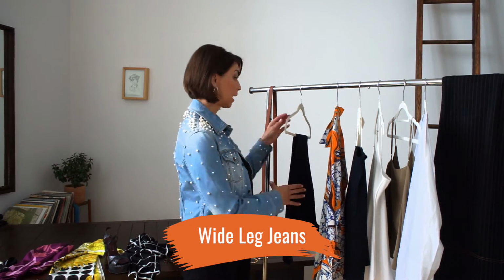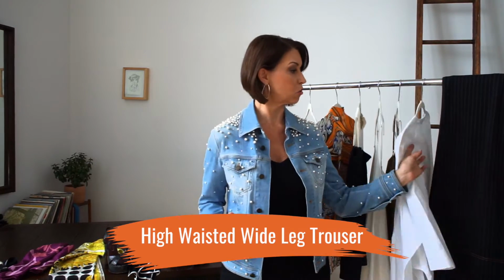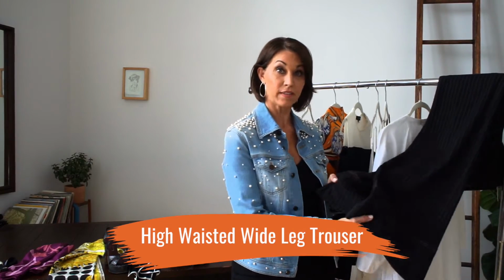You don't have to go out and buy all new things if there is a trend that comes up that you really are moved by. Look in your closet first, and then you can add a few new things maybe to make it feel more modern. So some things to look for could be a flare jean or a wide leg jean. You can also find a big high-waisted great wide leg trouser like this one.